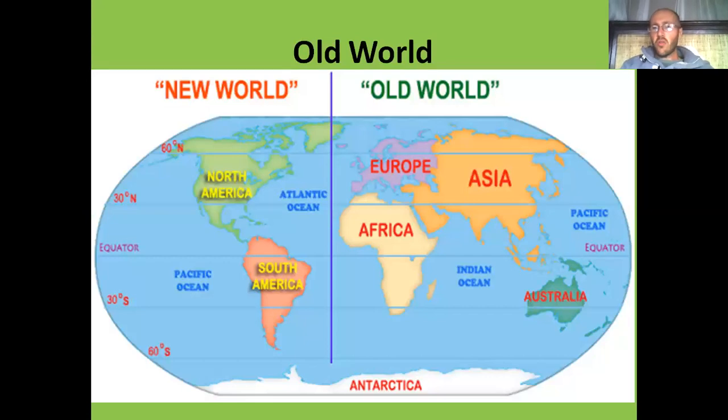Now, the Old World and the New World, I've talked about this before, is a very simple concept. These are just European definitions. The Old World being Asia, Europe, and Africa, excluding Australia. Australia is weird. And the New World simply being North and South America. That's it. There's no difference in it beyond that. New World species and Old World species are different, though, because they've been separated for long periods of time.